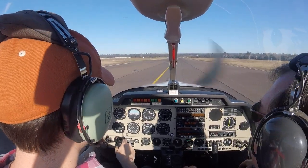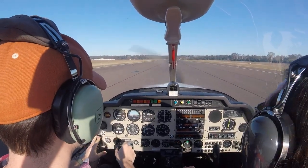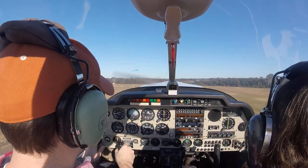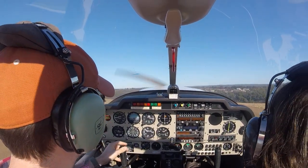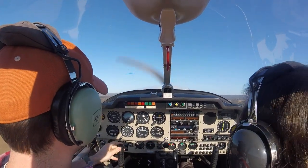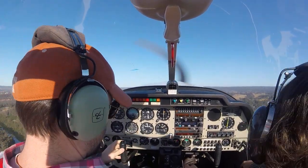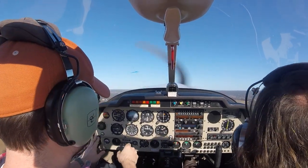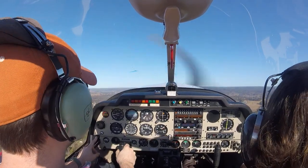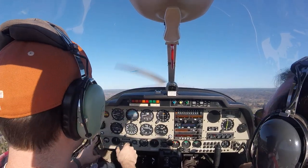Don't use flap. Rotate at 70. No flap. Power full. Fuel pump on. Pressures are green. I'll do the downwind call this time. Okay.